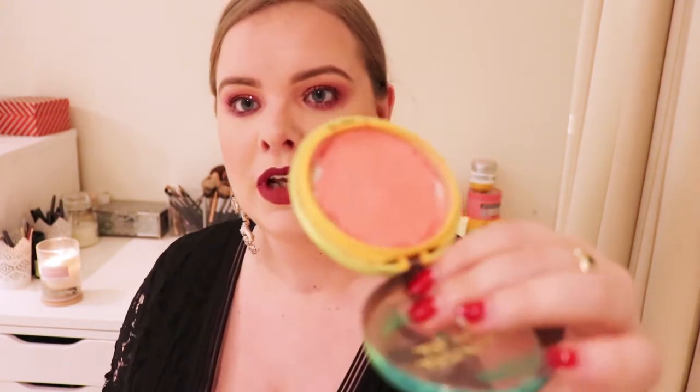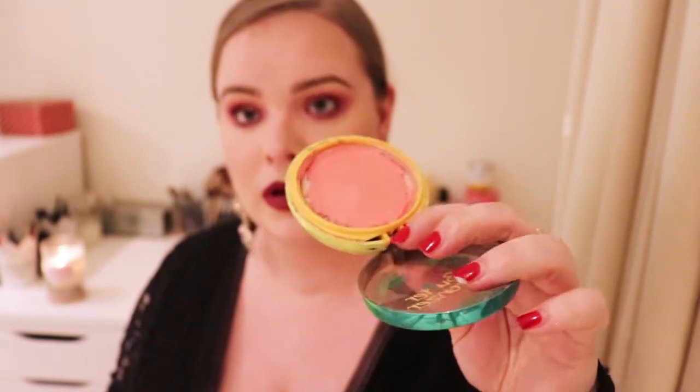So lastly and most exciting was the Physicians Formula Butter Bronzer in light. It has 11 grams or 0.38 ounces. I've since repurposed it and pressed a blush in, but I hit pan on this organically. I wasn't even trying to pan it. And then I tried to pan it towards the end, but I really liked it. I think I got through it so quickly because the shade was so incredibly light.